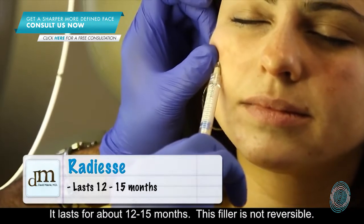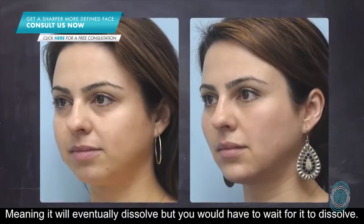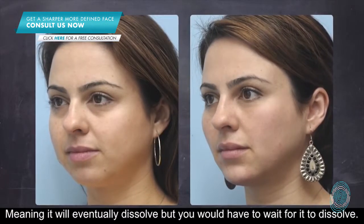You would not use this filler under the eyes or in the lips. It lasts for about 12 to 15 months. This filler is not reversible, meaning it will eventually dissolve, but you have to wait for it to dissolve.